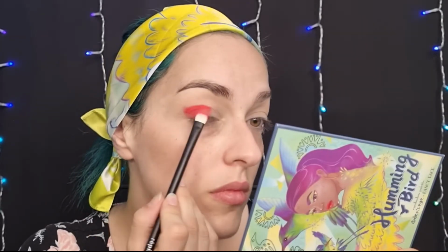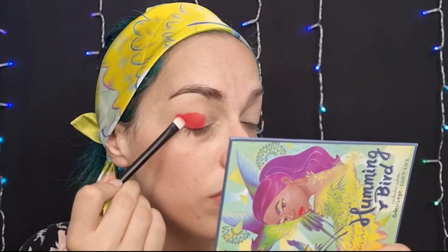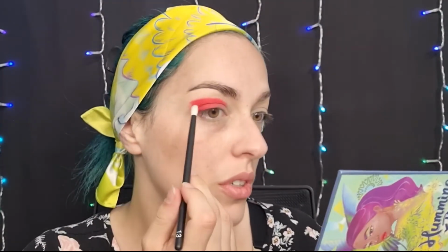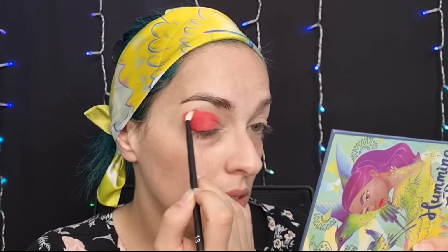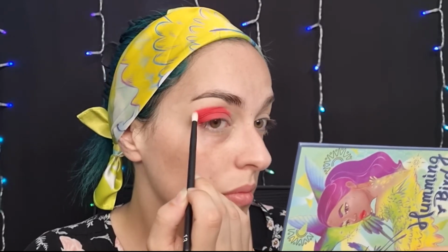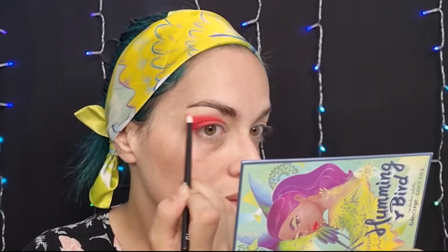So I'm starting out in the crease with Hibiscus because I wanted that to be the main oomph color. I really love this color. It's a rosy, pinky, hot pink red matte, and it's just really divine and pretty. I'm just going in with a clean brush here to blend out the edges and make it blend a bit more into the skin, because there's not really a transition color in here, but you'll see later I use a shimmer that acts like a transition topper shade, and I'll show you later.